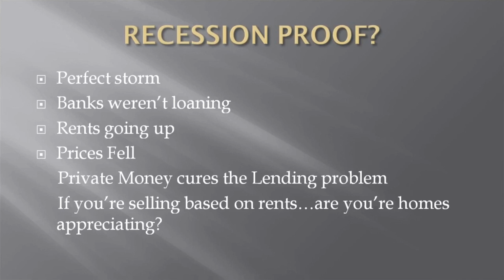So if people can't afford to buy houses because the banks aren't loaning money, what happens to rents? Rents go up, right? If people can't buy houses, then they got to rent houses. And if the rent demand goes up because no one can buy because the banks aren't loaning, because there's a recession, no one's buying houses, then they're renting houses. When the rental demand gets that strong, the rents go up. So the rents were going up and the prices were falling.